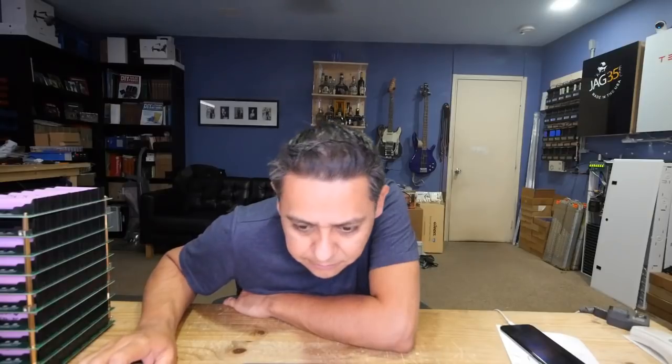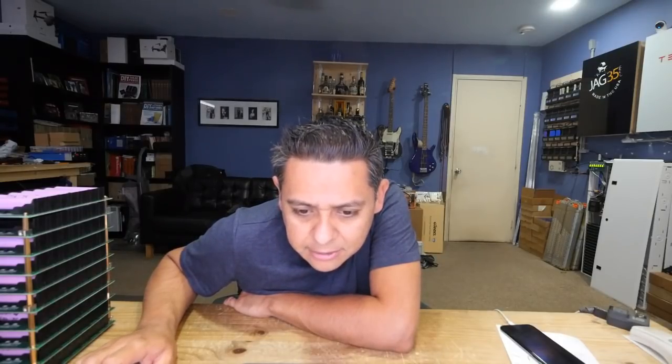Let's see. I need racking ideas for the pouch cells. Yeah, I've been thinking about doing a build, because I've done the little builds with them, but I've never done a big power wall, right? And because they're such a good price, I think I need to do it.